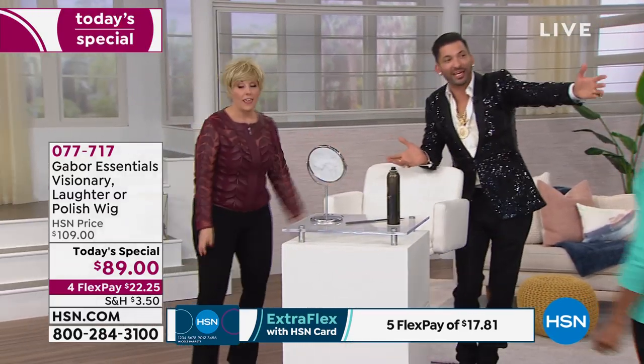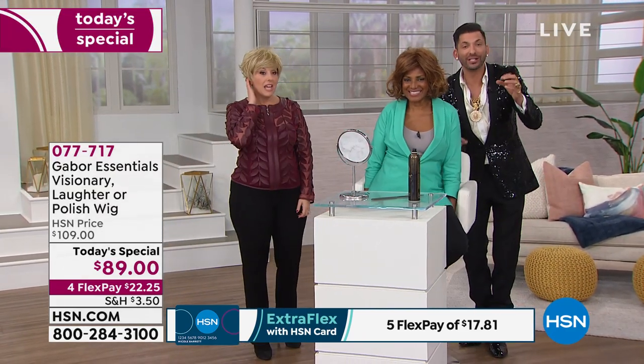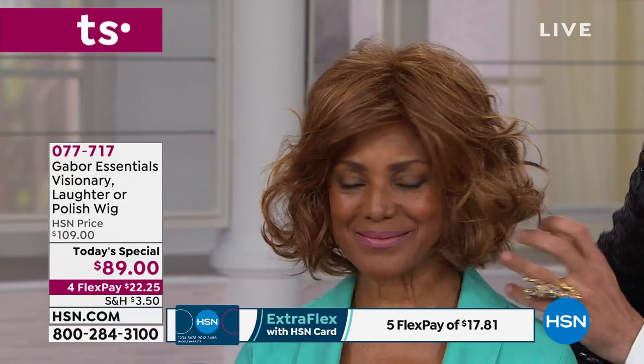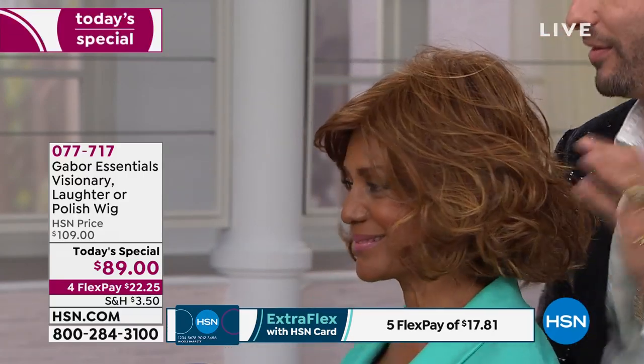Right? I want to show you the red because I know we have the red left. We do. And the red is a beautiful color. Medium red. Medium red is gorgeous. There's lots of caramel, cinnamon, highlights, low light, mid light. There's only 100 left in this style, in the Visionary, the longest style in the medium red. This color is so sexy. You have to have this wig. If you don't have this wig, you have to get this wig.